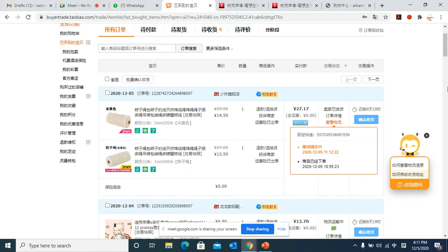So you click refund here. This is what I do. So I click 退款. Now you got two choices. If you want, you can message the seller. But I cannot click the 和我联系 button, it cannot go through to him. The button doesn't work, but the other one works.